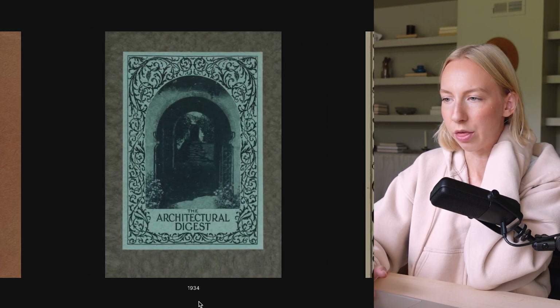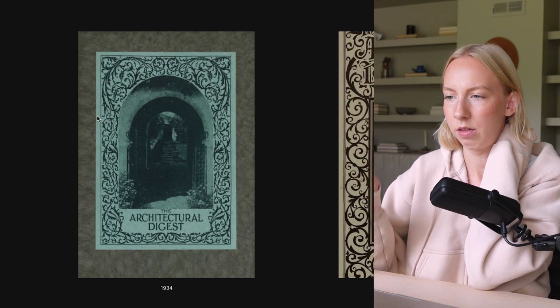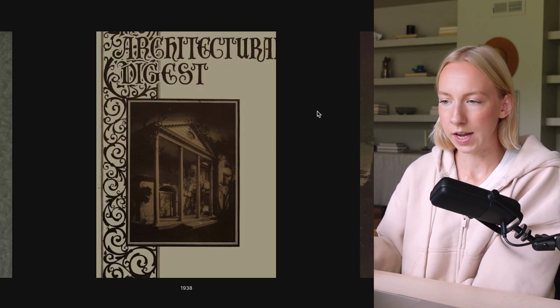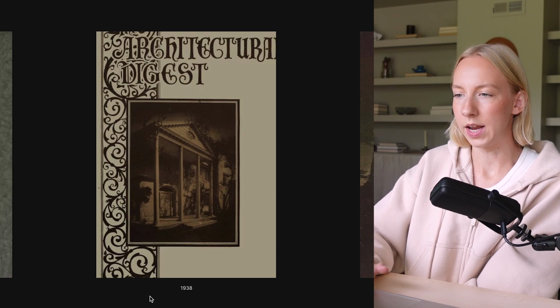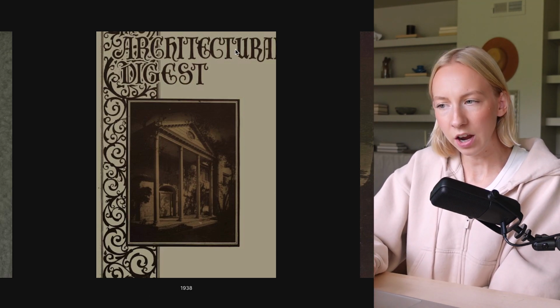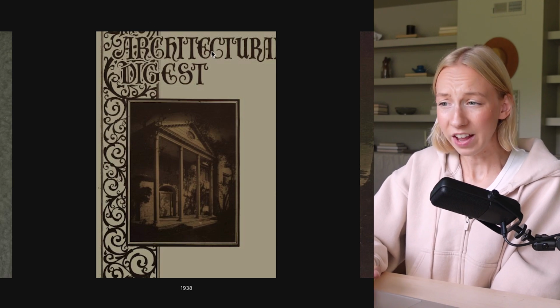So that's some consistency there. Yep, still doing that. 1933. Here we've got a different layout, but we're back with the really ornate, viney details. This, we're starting to get very different. So we've got the ornate border just on the left here and a very maybe Gothic font.